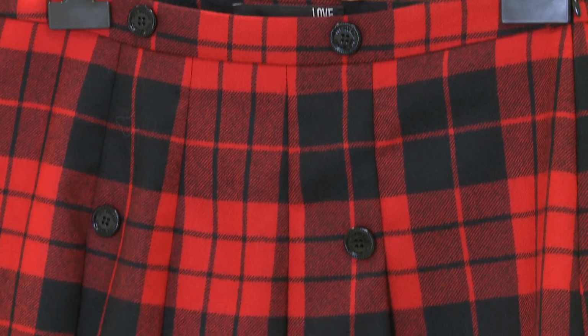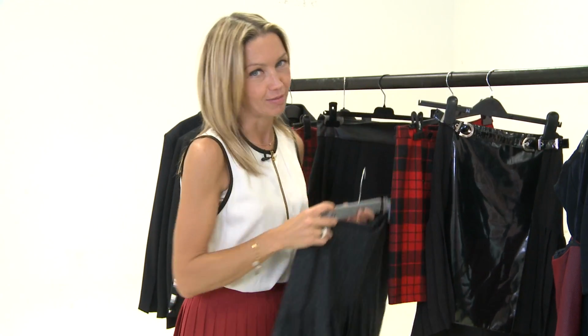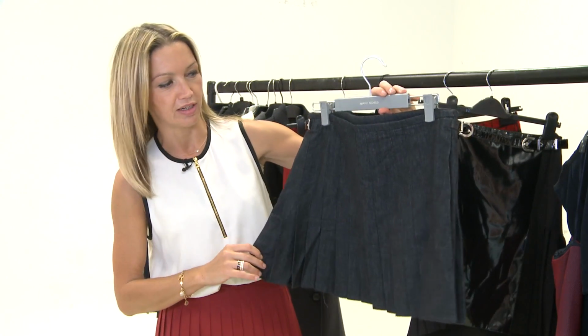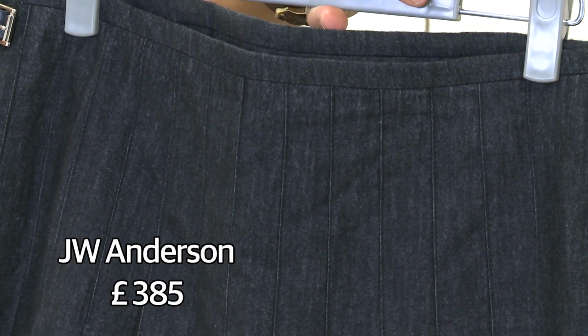If you want to go for one of the more understated, chic London options, then obviously it has to be J.W. Anderson, who is putting kilts on all the young fashionistas at London Fashion Week at the moment. This one's really lovely, really beautiful texture. You can't really tell the fabric on the video, but it's a really lovely soft wool.